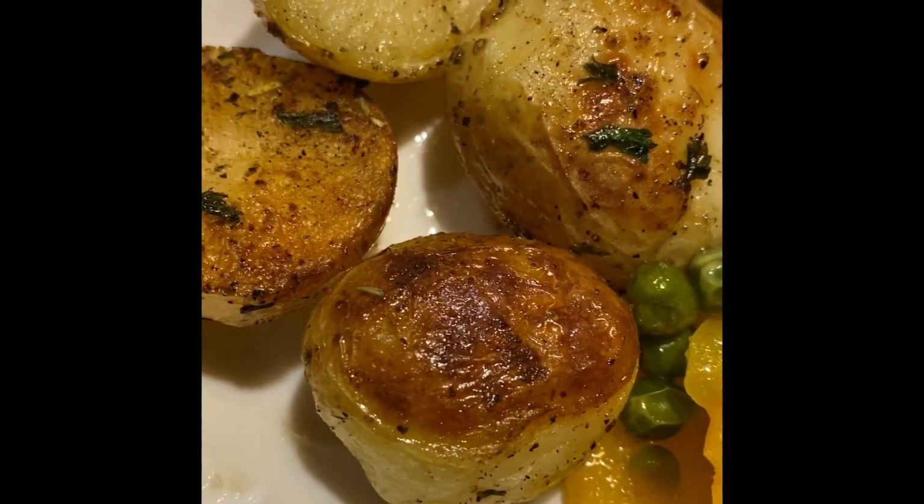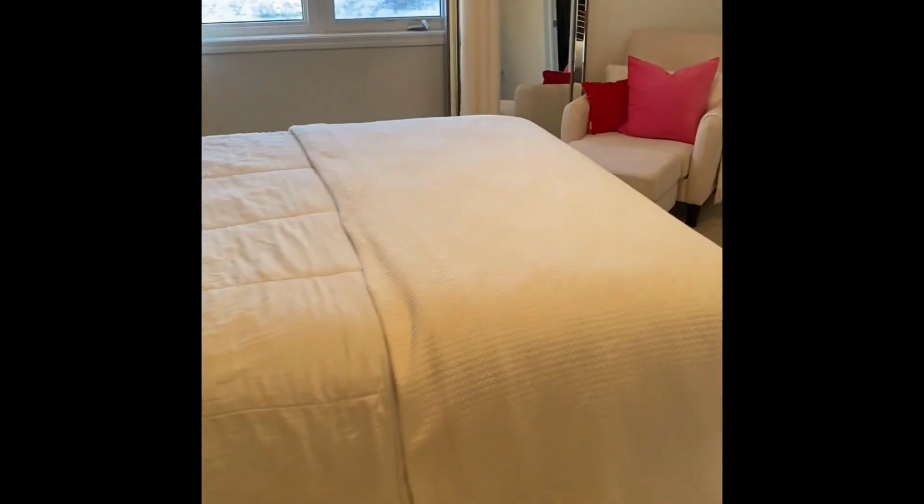Here's some ideas for your Valentine's decoration.